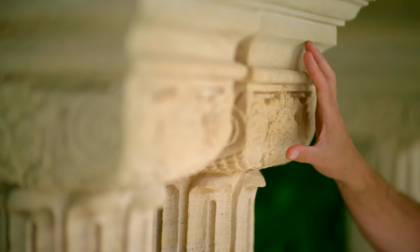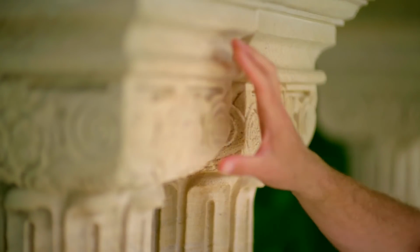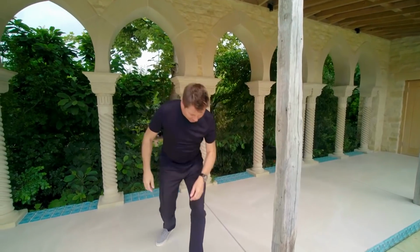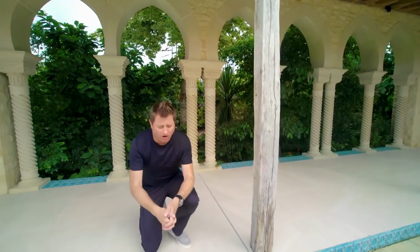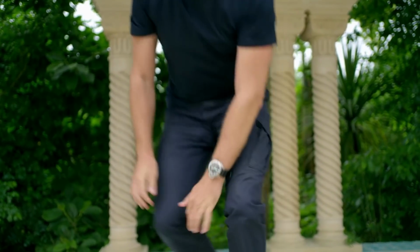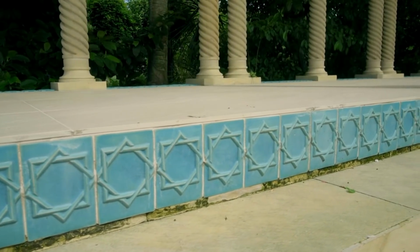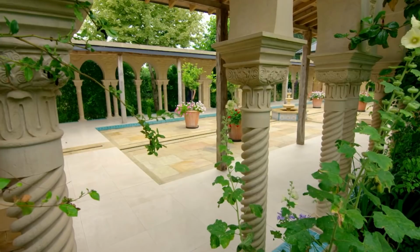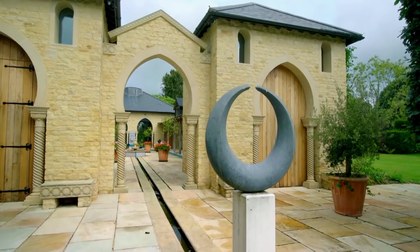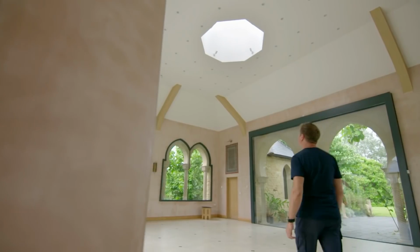The capitals on the top of the column are exact replicas from the Court of Lions at the Alhambra. And then down here, you've got the famous 8-pointed star, also known as the Islamic star. It's been used in many cultures all over the world, but the first country to actually use it on its flag was Morocco in 1258. I was captivated by Moorish architecture from a young age. In fact, its courtyards and characteristics inspired me to become an architect.